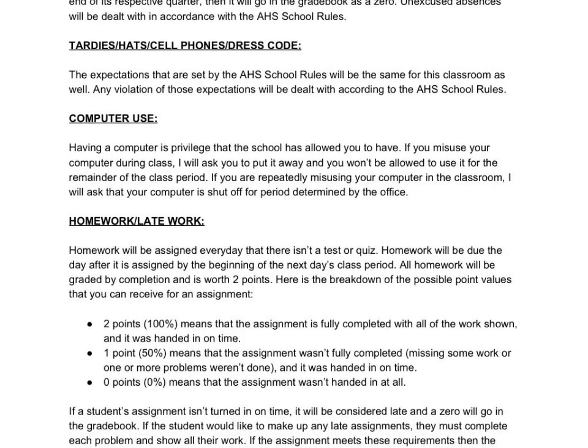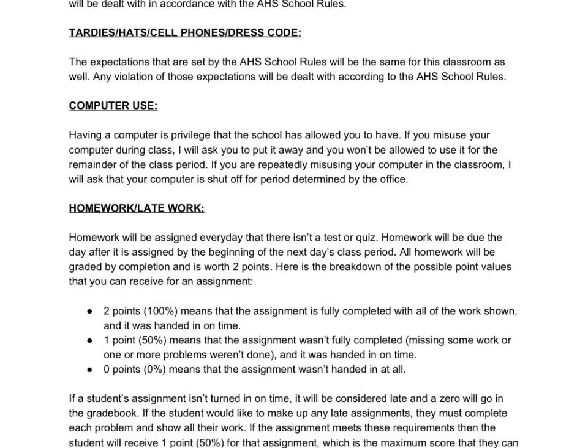Computers are a privilege. We'll be using them in class, obviously for their online textbook if they choose to use that. But if it's misused during class, the first time I may ask them to put it away and grab a book. If they continue to do so, I will ask them to put it away, and I will go talk to the office and have their computer shut down, because computers are a privilege, not a necessity.